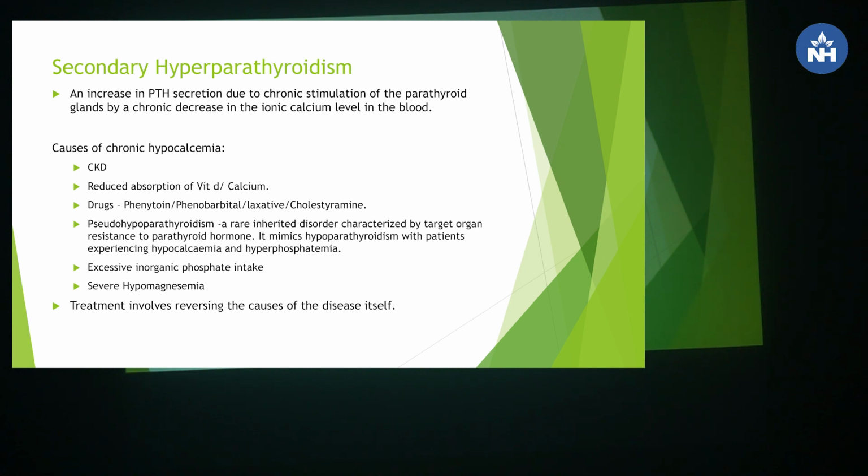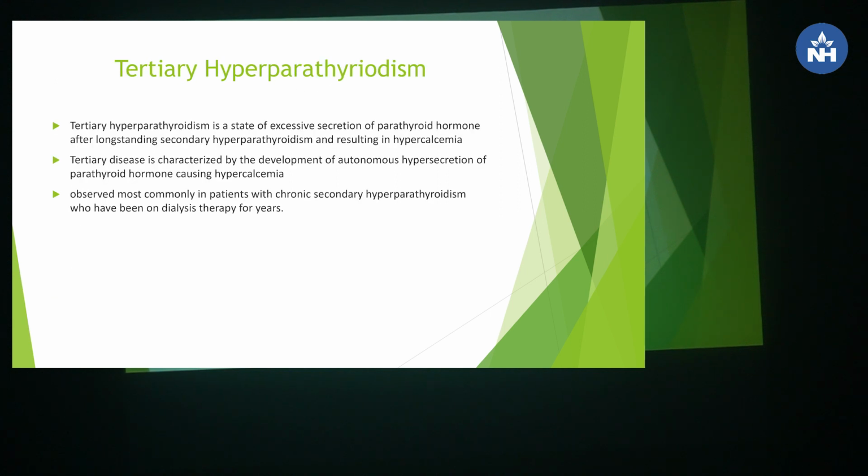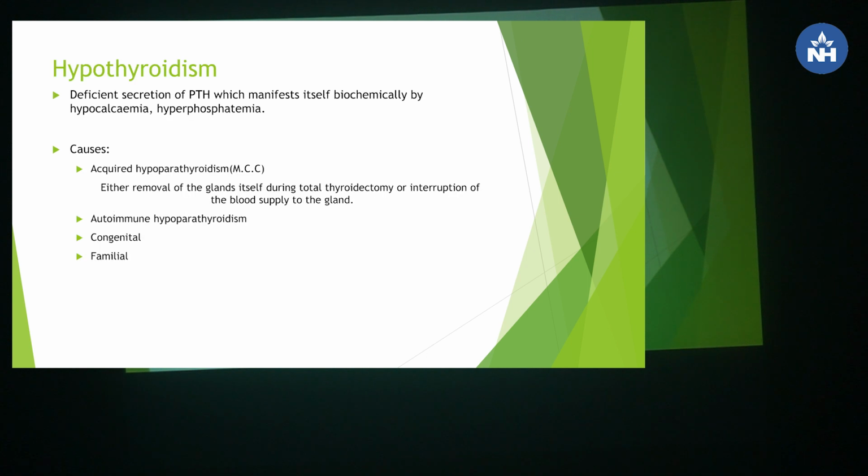So treatment involves reversing the cause of the kidney disease, so that will cure this. But in case the disease is not cured, it will eventually move into tertiary hyperparathyroidism, where there is an excessive secretion of parathormone even after long-standing secondary hyperparathyroidism. So here there is an autonomous secretion of parathormone, mainly seen in patients with chronic secondary hyperparathyroidism who have been on dialysis therapy for years. This is a dangerous condition, and all efforts need to be taken to stop this from developing.